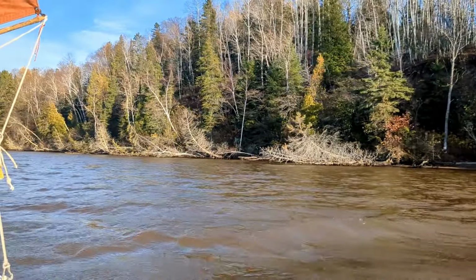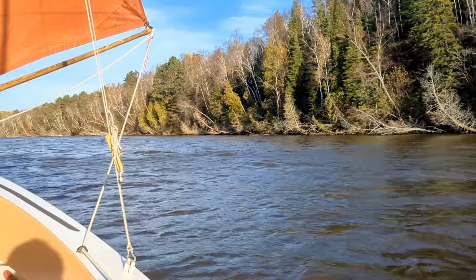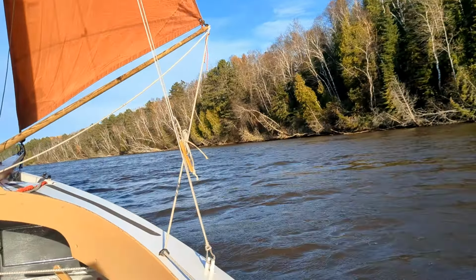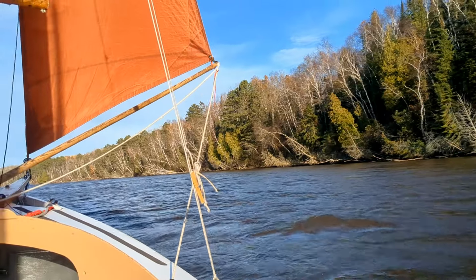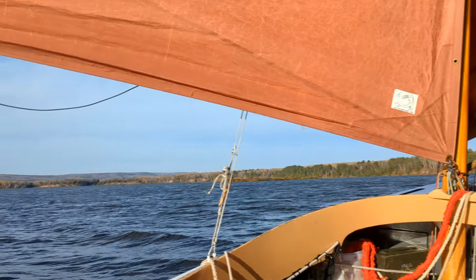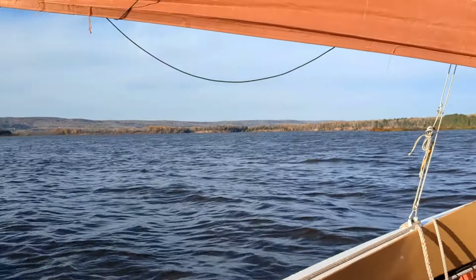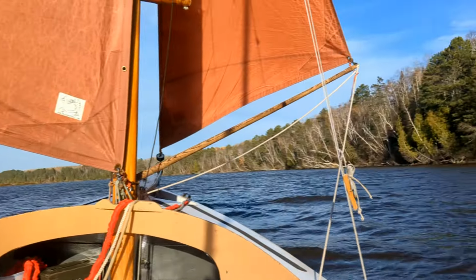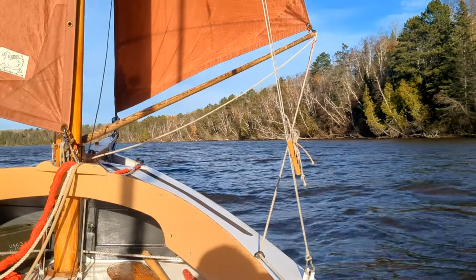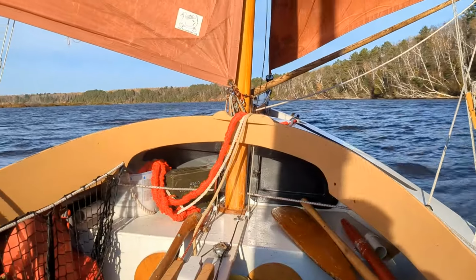Kicking along at 4.5 to 5.5 knots. And these breezes. Woo. Feels nice. Pretty flat water here. If you look over here to my left, it gets really shallow, but it's a good 6 feet deep over here. And with the wind behind us, we'll be able to scoot right down through this little narrow area.